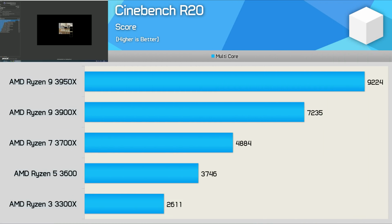Speaking of which, let's take a look at the benchmark graphs. Starting with the Cinebench R20 results, we see fairly typical scaling performance as the core count increases. Where we see a 33% increase in core count, the performance uplift is around 30%, and in the examples where we're getting a 50% increase in cores, we see around a 43 to 48% increase in performance. For example, there's a 43% performance boost when jumping from the 3300X to the 3600, and then 30% from the 3600 to the 3700X, and 48% from the 3700X to the 3900X, and then finally a 27% jump from the 3900X to the 3950X. Some of those margins will be influenced by the frequency, but overall, pretty much what you'd expect to see.